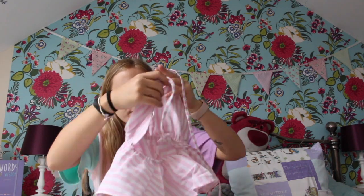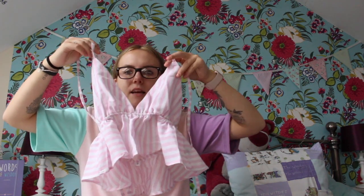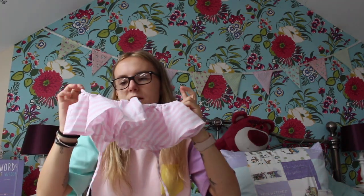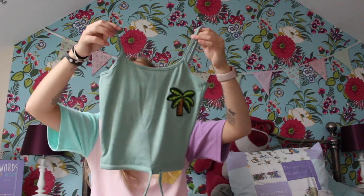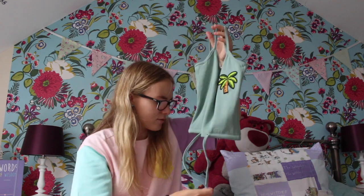Okay, so this is a little... It looks so much better on. But it's a little crop top. Kind of like a bralette crop top. That is cute. This is from Romwe. Most of my clothes are. This is also from the same app. This is quite cute, and then you can tie it here into a bow.